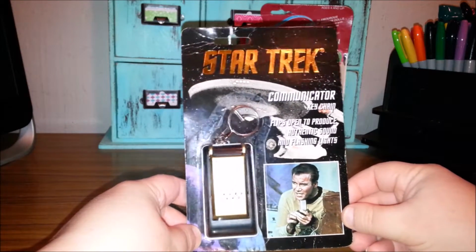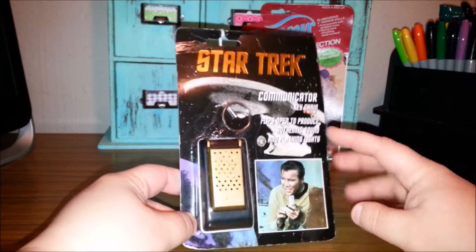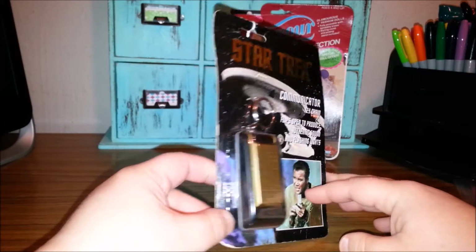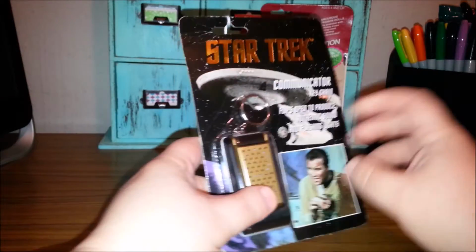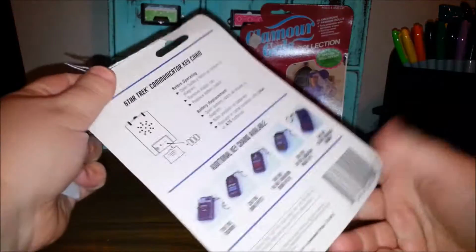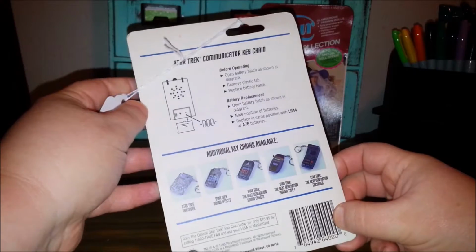This is a Star Trek communicator. Now this is something that was made, I want to say like in the 90s possibly. And this is a little keychain that's a replica of the communicator. I had it listed for $15. I took an offer and sold it for $14. I paid $1 for it.